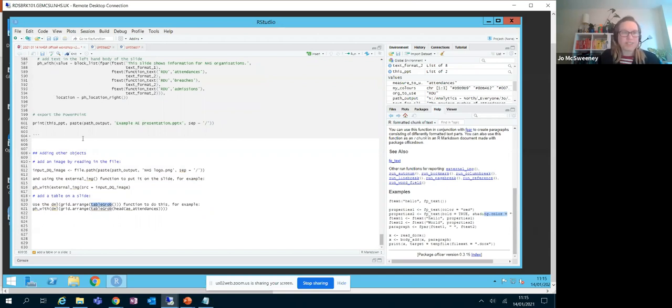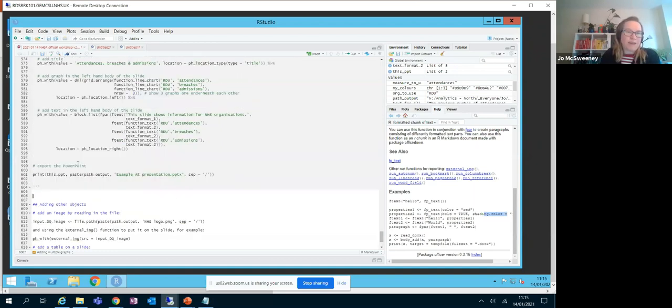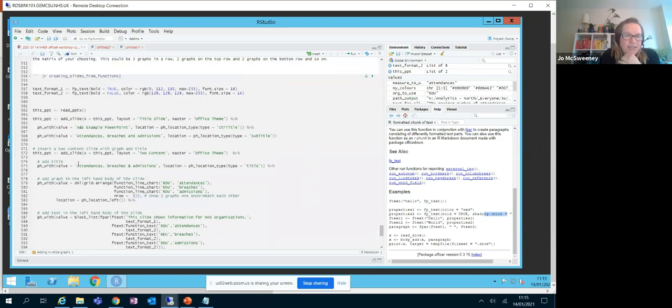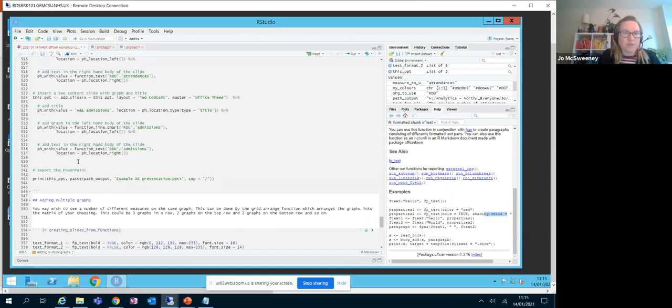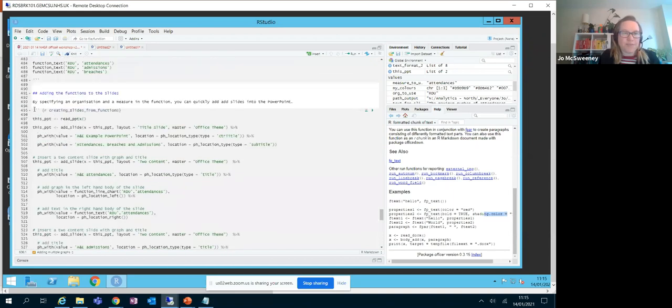I've got no questions, so I'm going to look at adding other objects in there. Apologies that this isn't in the file that I sent out, but I'm going to follow exactly the same format as these ones here. So if I get one of the standard things in here, to content, left hand side.